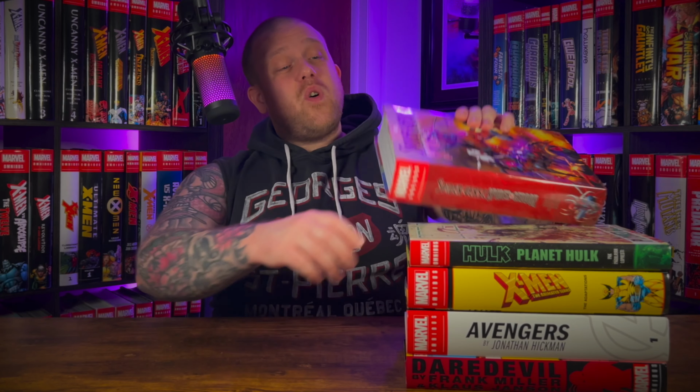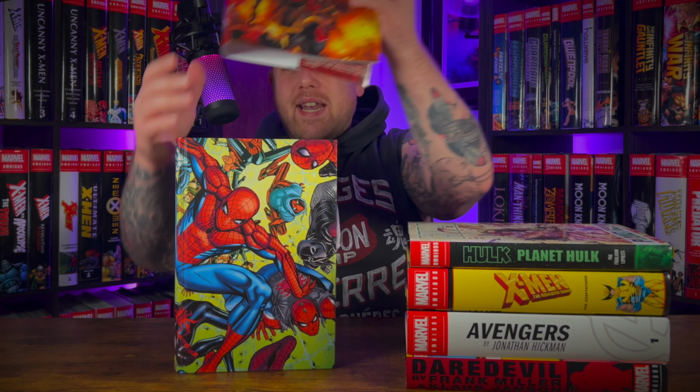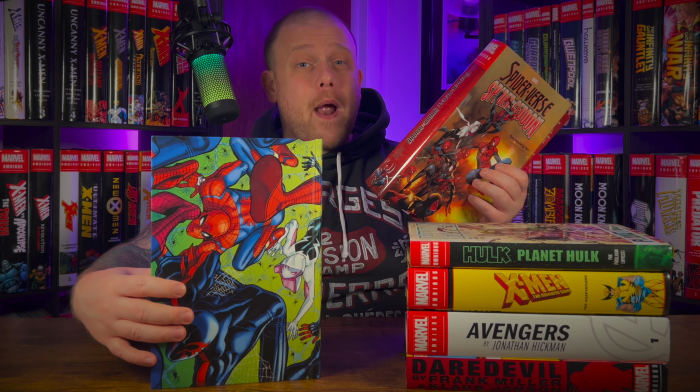Next up on this omnibus haul, we have the SpiderVerse Spider-Geddon Omnibus. Newly released, man. Lots of great material. Can't wait to get into this omnibus. Beautiful book. And just before we even get into this, just take a look at this wraparound cover, man. This thing looks amazing. One of my favorite wraparound covers ever, for sure. Now let's take a look quick at this SpiderVerse Spider-Geddon Omnibus.